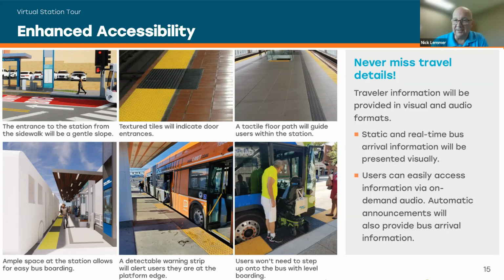There will be space available, so if someone is using a mobility device, they will be able to easily make their way along the length of the platform. We talked about the warning strip. It doesn't only let people know where the doors are located, but it also alerts them to the fact that, hey, this is the edge of a platform, so care needs to be taken.